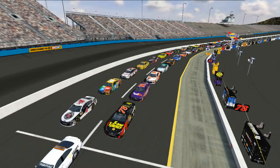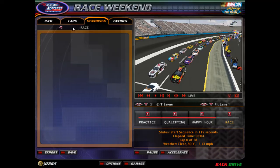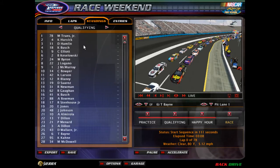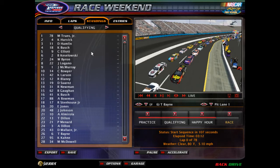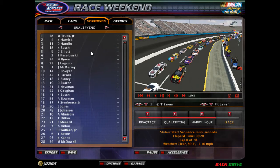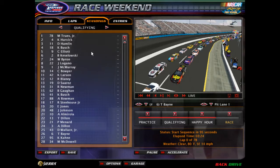Let's go ahead and get you your starting lineups here. Like I said, on the pole is Truex Jr. Beside him is Kevin Harvick. Second row has Denny Hamlin, Kyle Busch. Third row has Chase Elliott and Brad Keselowski. Fourth row, Byron, Logano. Fifth row, McMurray and Clint Bowyer. Sixth row, Kyle Larson and Ryan Blaney. Seventh row, Suarez and Ryan Newman.